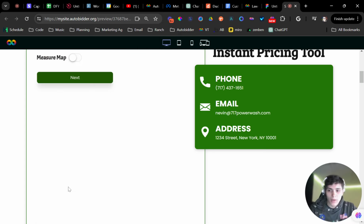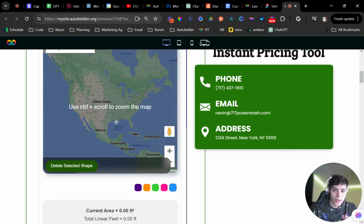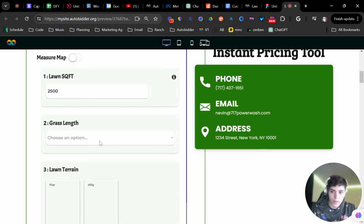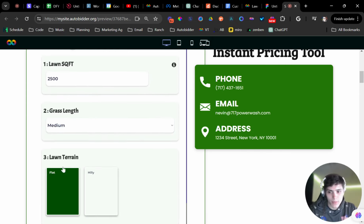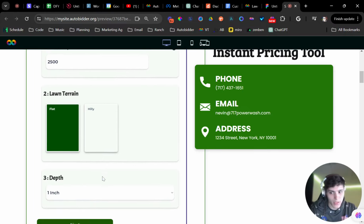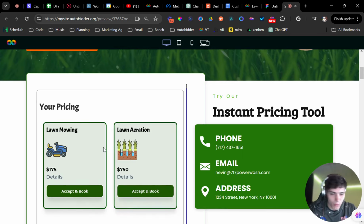But I'll say if a customer in this case wants lawn mowing and irrigation services, we simply want to know the square footage of the lawn. You can add tooltips like this to help them out. The measure map: if a customer is not sure about the square footage of their lawn, they can toggle that on and measure it. We just have some simple questions. This is just a demo, so somebody who actually does lawn mowing would probably have this a little bit different. We'll go ahead and do that. Get price, and boom, we're given exactly what we want.